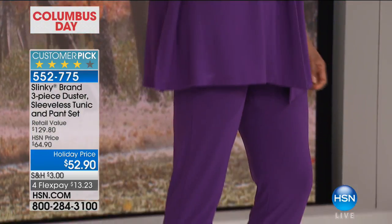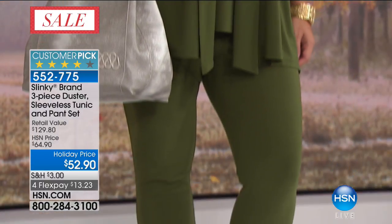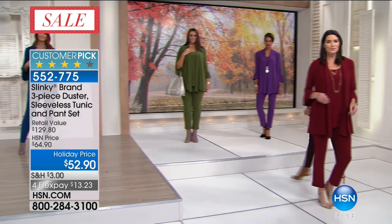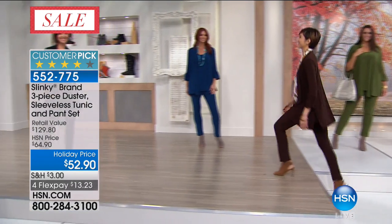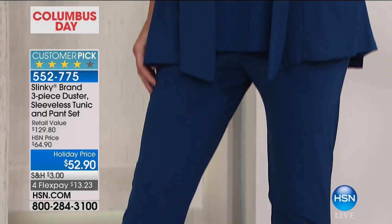The black and that beautiful espresso. You've got the Merlot and the cinnamon. You've got the olive, the aubergine, which is a beautiful purple, that deep teal, and the charcoal. I mean, seven, right? One, two, three, four, five, six. Eight. We have eight colors? I think, yeah. Eight colors to choose from.